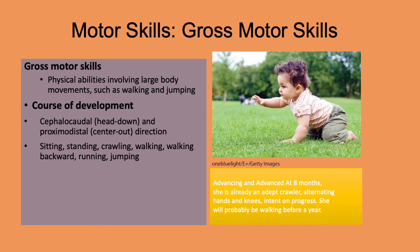Cephalocaudal growth means that human beings tend to put most of their resources into growth from the head down to the body. So our heads develop first, they get most of the metabolic energy, and as we've discussed, most infants have an overly large head relative to the rest of their body. As that growth then moves down from the head, down to the trunk, down to the arms and legs, we see the rest of the body kind of catching up with the head. So cephalocaudal development means that we tend to grow from the head down.